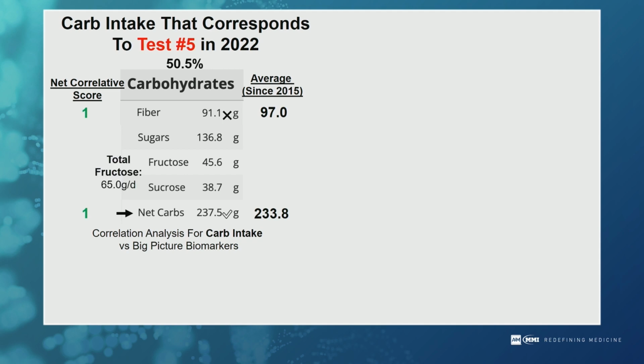And then I mentioned total fructose intake earlier, which I track. Of sugar intake, I track the fructose intake because my diet is rich in fruits and vegetables. So I tend to eat a lot of fructose, and I could eat pounds of fruit every day. But we can see by a score of -3 that may not be good for my blood biomarkers. So that suggests I should eat below my average, which is 85 grams per day. So 65 is less than 85, so we give that a check.